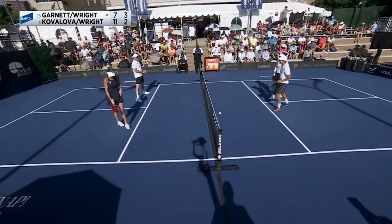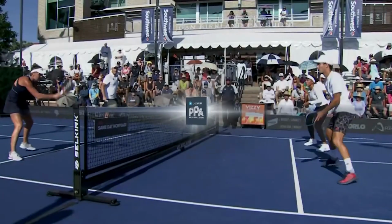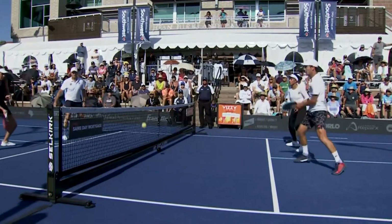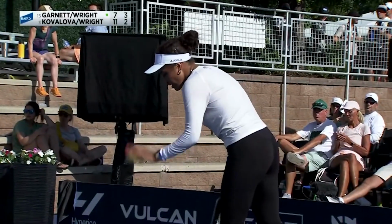Second serve. Lucy creates her own offense. Yeah, great anticipation, shifted middle, and was right there for the Connor Garnett speed up. 3-2-2.